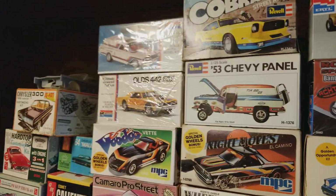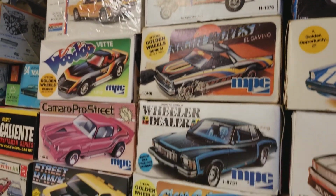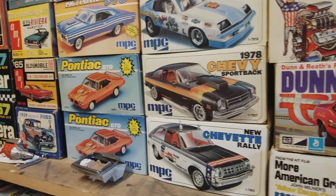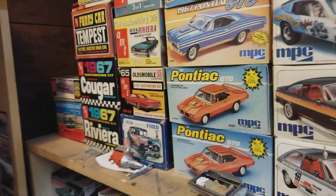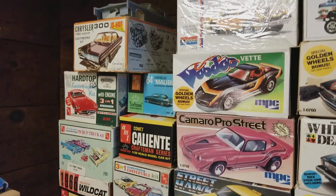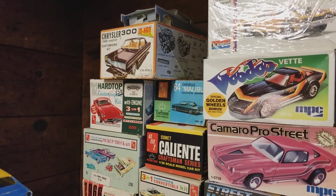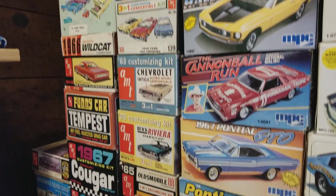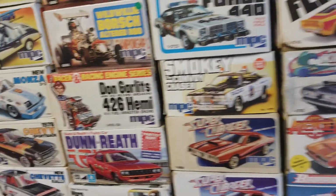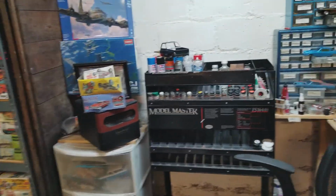Getting some kits that I had as a teenager and as a kid just brings back some of the coolest memories. Sitting at the table, it just brings back such awesome memories. Because when I was building a model car, I was having fun. But anyway, let's say we're getting that squared away.